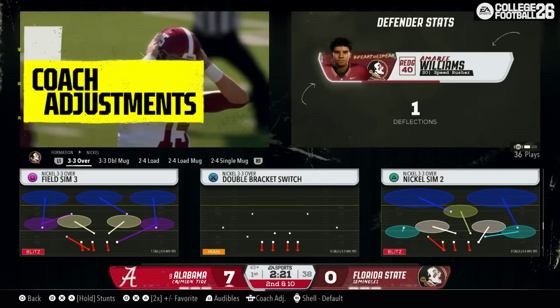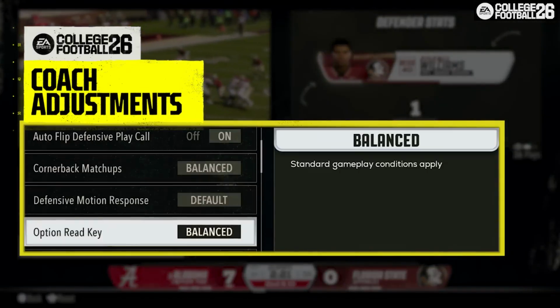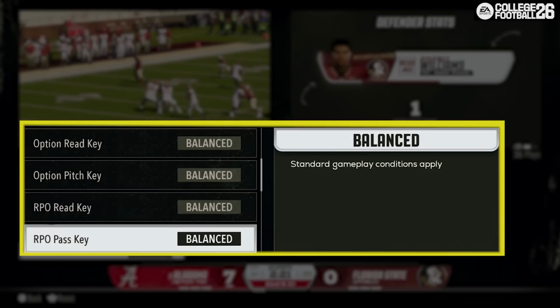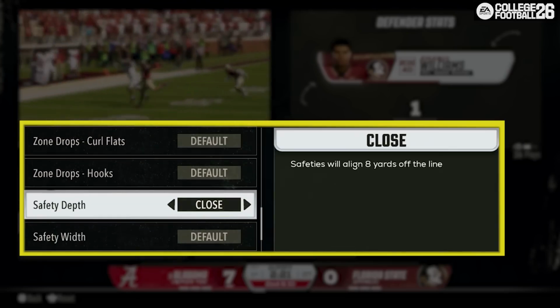Can you go into the coach adjustments? Because we got some new coach adjustments, especially defensively this year. If you scroll down there, you've got different ways to play the option. You got different ways to play the RPO. And then what I love is down at the very bottom, different ways to line up your safety. So if you're getting run on, you can bring those safeties down into the box. I love it. This is one of my favorite features in the game.